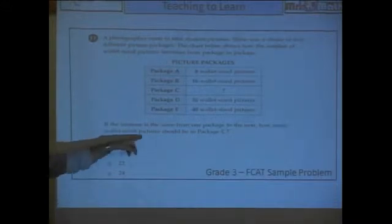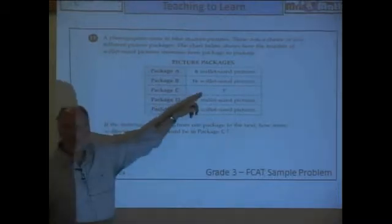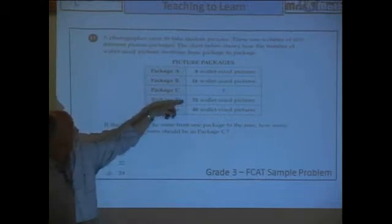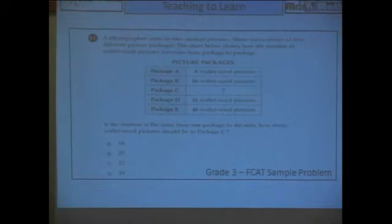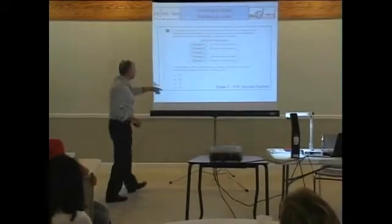So the question says, pictures in package C, and I can see package C and I see a question mark, and now I see some numbers here. 8, 16, blank, 32, 40. Oh, those are my 8 numbers, aren't they? Okay? So what's the answer to that one? 24, right? Okay, good. So here's the answer, 24.